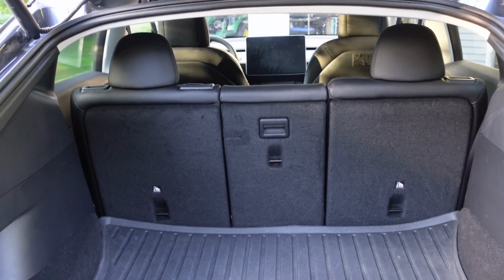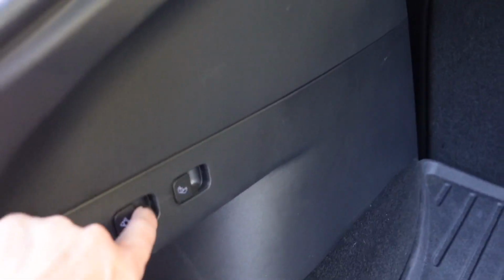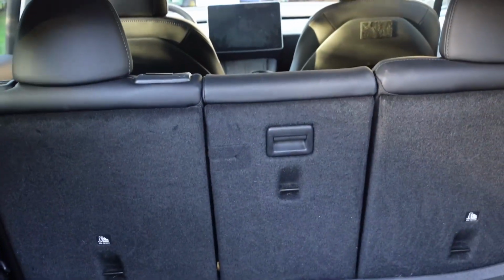Here's how you can put down the back seats as well. These two buttons here. So you get this one. And then you have this one.